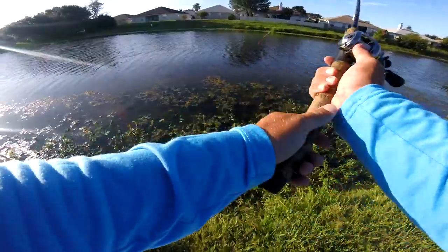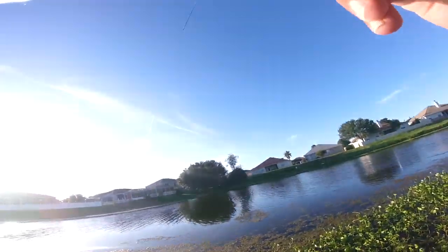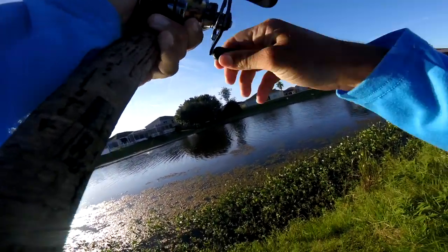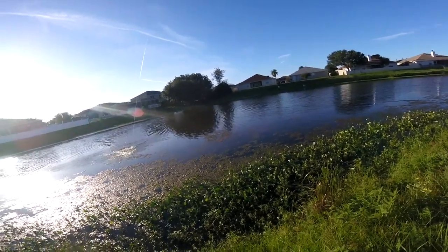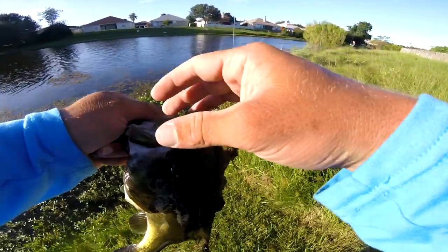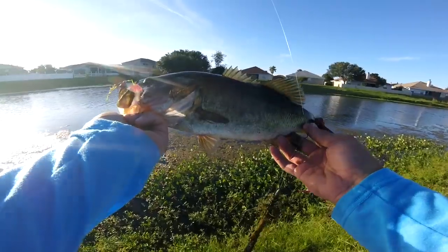Pitch in there. Oh my god. That's definitely a big one. I'm gonna ski this bad boy in. That's a good little fish. Got a little bit of slop with him. Dude, he knocked me so hard. That was crazy. Good one on that big worm right there in the grass.